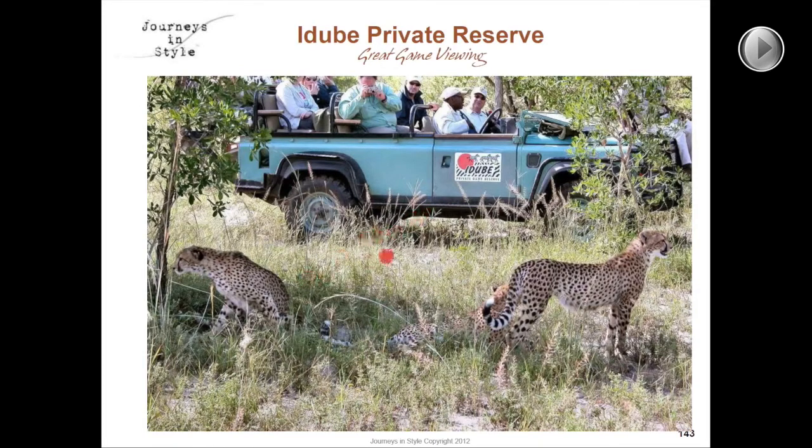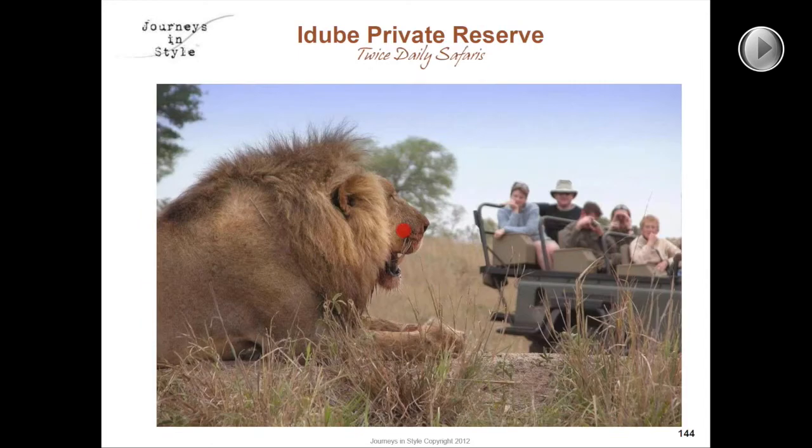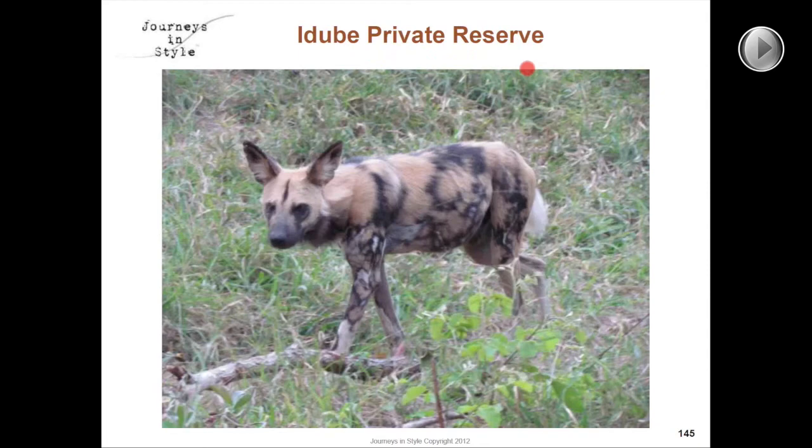So if you've got clients who want to enjoy the Big Five plus cheetah and wild dog, this is an amazing experience. I would recommend a minimum of no less than 3 nights here. If they've got time for 4, even better. But Idubi really is an incredibly affordable experience in the Sabi Sand, and your clients don't have to break the bank, the budget, to come and stay here.